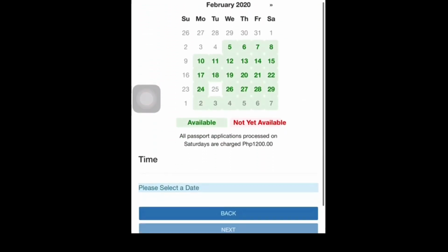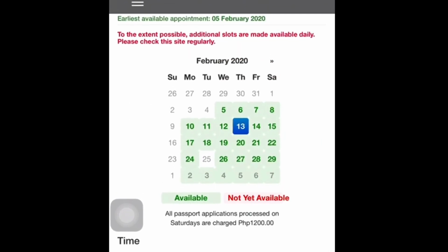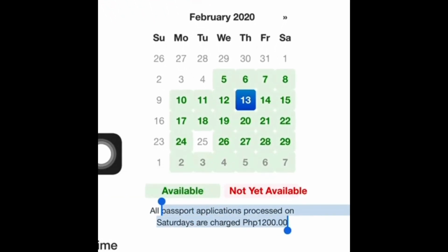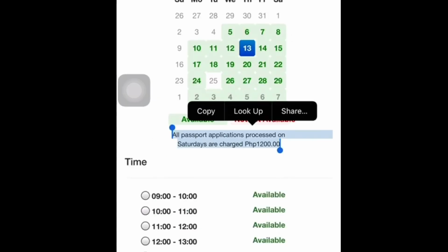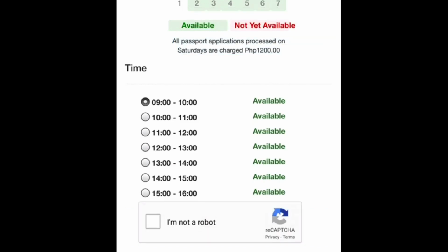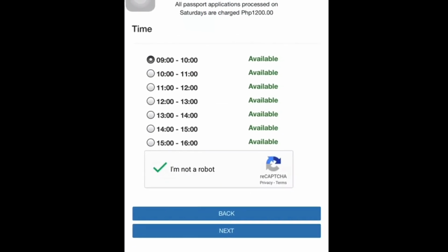So this is the availability dates. For example, on the 14th. And by the way, guys, all passport applications processed on Saturdays are charged 1,200. And ito naman yung mga time slots. Earliest time is around 9 in the morning up until 10. 10 to 11, 11 to 12 noon up until 3 p.m. to 4 p.m. So click next.